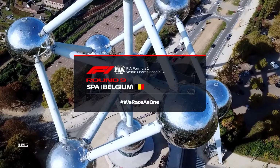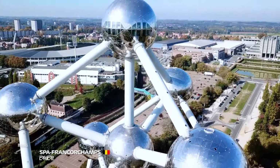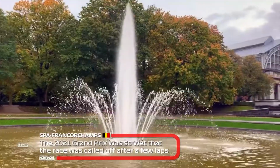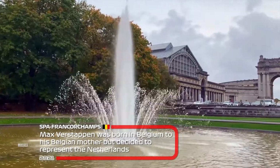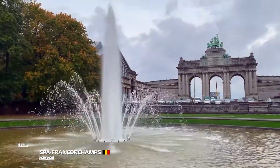We're spilling over into the second half of the season today. We're in round 9 at an old classic, Spa, Belgium, a circuit which I've historically struggled with, particularly at the Eau Rouge corner up the hill. Thankfully today though, no issues at all with that corner, until a bit later on in the race.